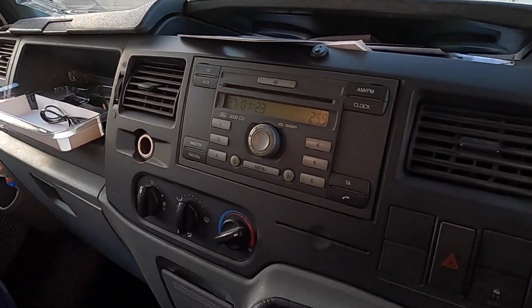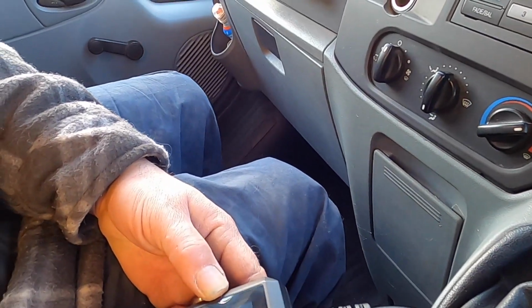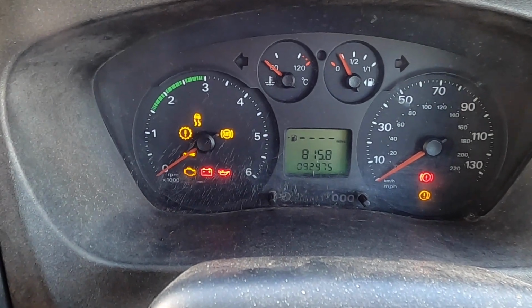Has it done something? Yeah. Put the keys in the ignition and turn it on. Oh, it's turned on. That's it. You've got lots of lights. Is this all the lights on here? Some of them go out, most of them stay on. All the orange ones stay on.